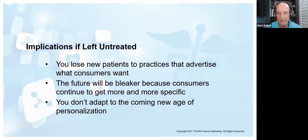Consumers have this expectation that no matter how detailed of a search query they put in, they're going to find something. So we don't expect a movement backwards, that people are going to be more generic with their searches. All the data is indicating that consumers are going to be more specific.